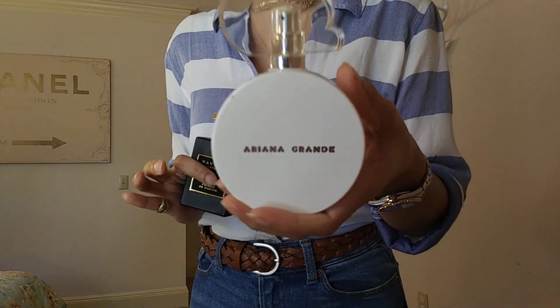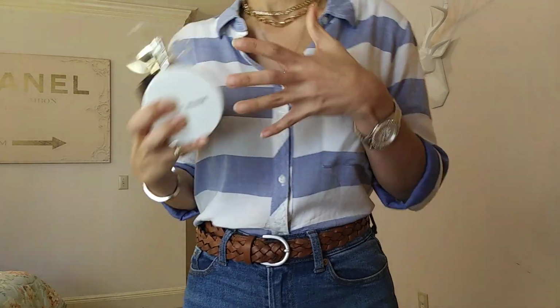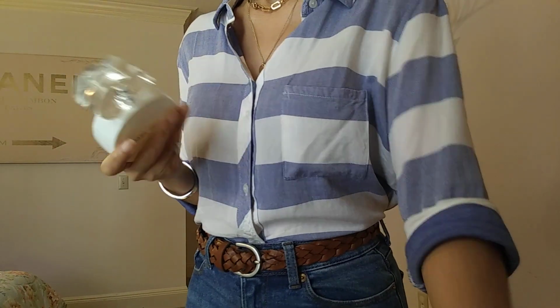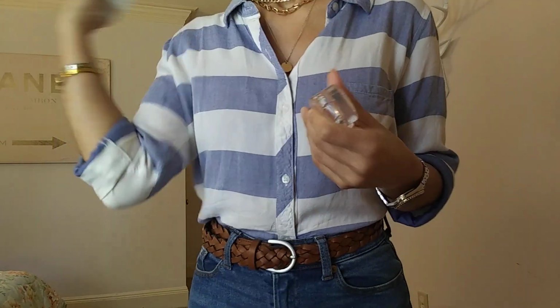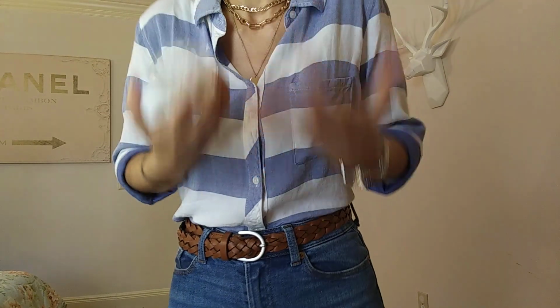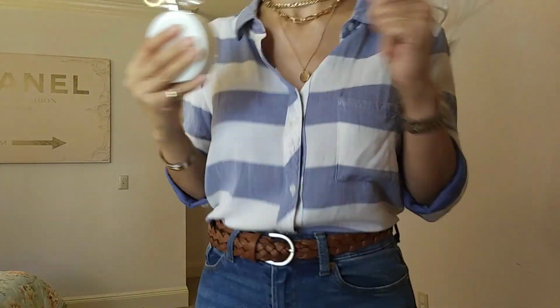Now we go in with Ariana Grande Thank U Next 2.0. This is a praline. I think there's Ambroxan in here. There's whipped cream. I get whipped cream prominently right off the bat. And it's a very pretty fragrance, but I just enjoy mixing it. I don't really like wearing it, not that I don't like it. I'm not compelled. Oof. Gosh, this stuff going in my face.